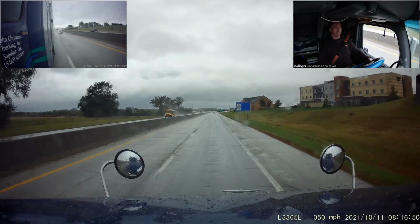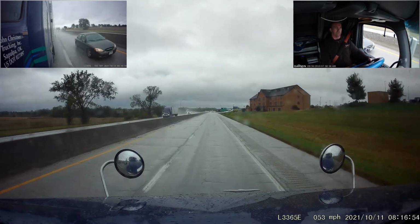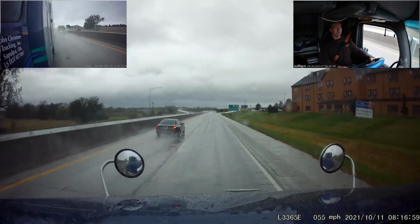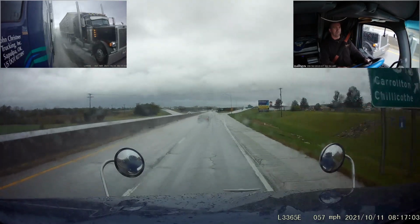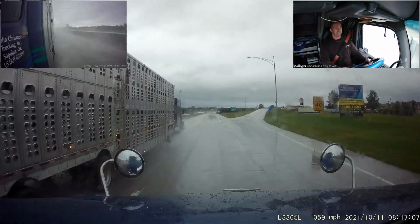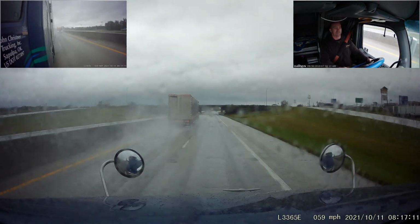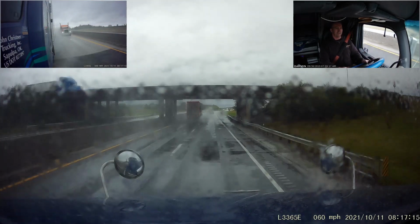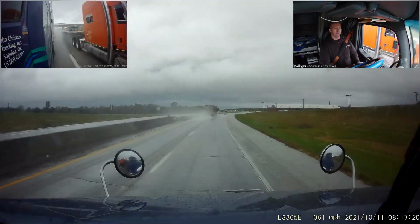I do have a pre-plan to pick up a Conagra Foods load in Council Bluffs, Iowa, and that's going to be going to another Americold. This one's going to the Americold in Victorville. Yes, that one, the same one that I park my truck in front of when I'm home. Darn the luck.